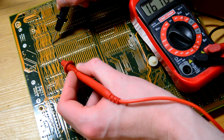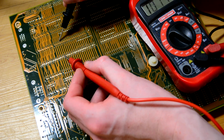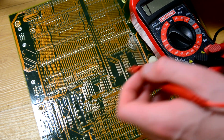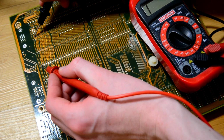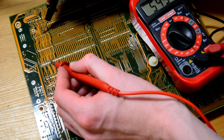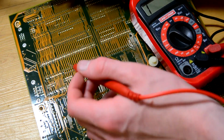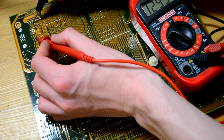Now, ISA slots share the same traces if you know where to look. So basically you can just drag them down there. So we saw that worked. What if I do... okay, so in the area with the capacitors, there does not seem to be any issue.